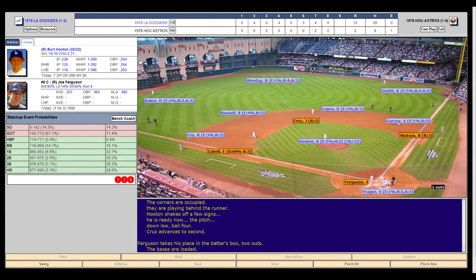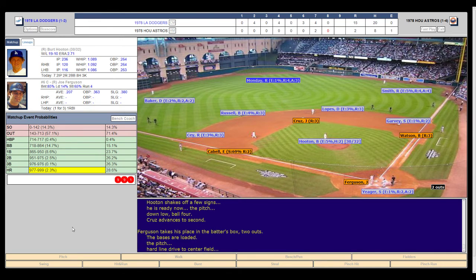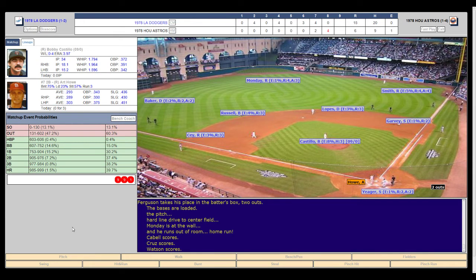Here's the pitch to Ferguson. 1 down, 2 down, bases loaded, and he hits a grand slam! That ball is gone to dead center. Wow! And the 3 fans who are left in this ballpark cheer. It is now 15-6 as Houston comes rearing back.